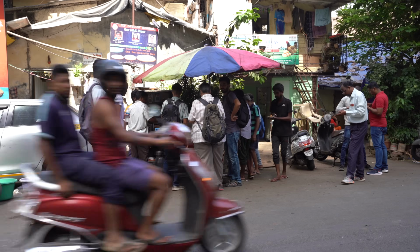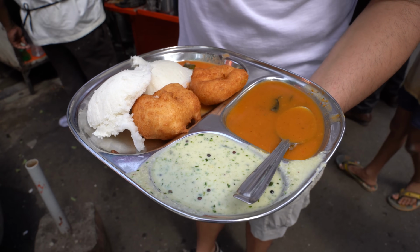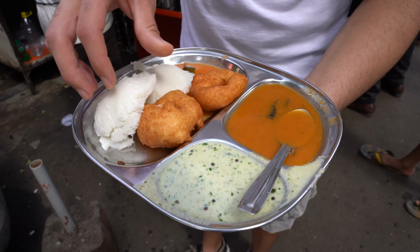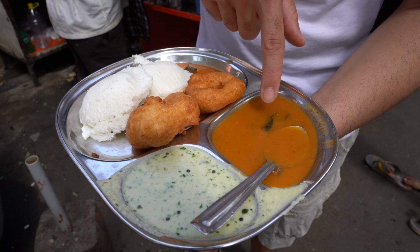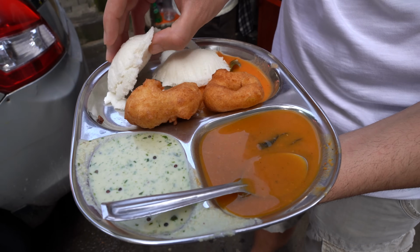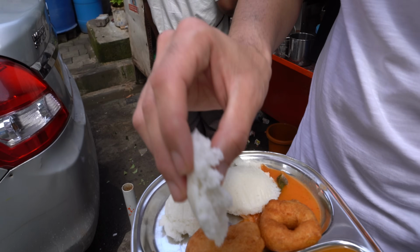Thank you so much. For breakfast, we came to this local stall to have idli vada. It's a very popular South Indian breakfast with idli, which is a rice cake, and this lovely donut. So with the tomato chutney, sambar, which is a vegetable stew, and the coconut chutney. So what locals do is grab a piece and dip it into the chutney.